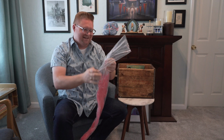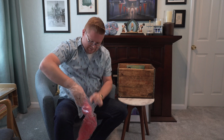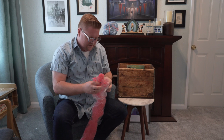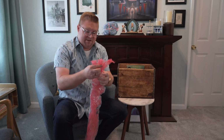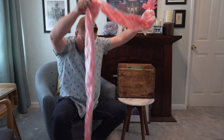It's 8 foot. Well, that's about as far out as I'm able to get it. But there it is. Authentic Seaweed from 20,000 Leagues Under the Sea. All 8 feet of it.